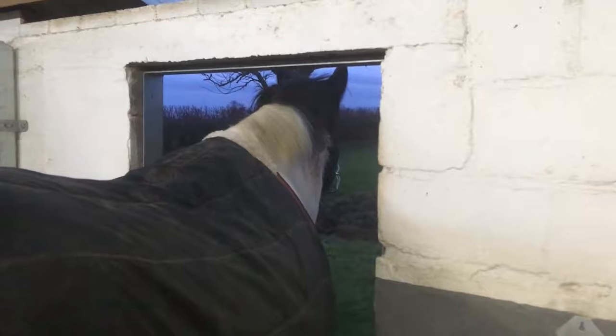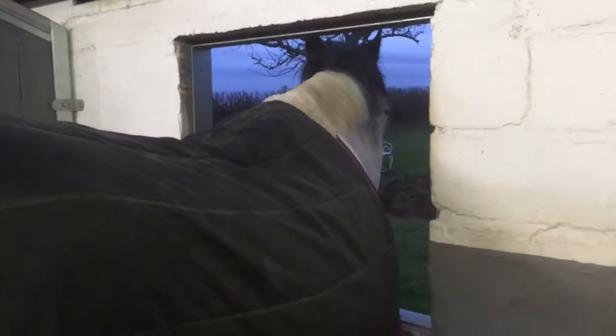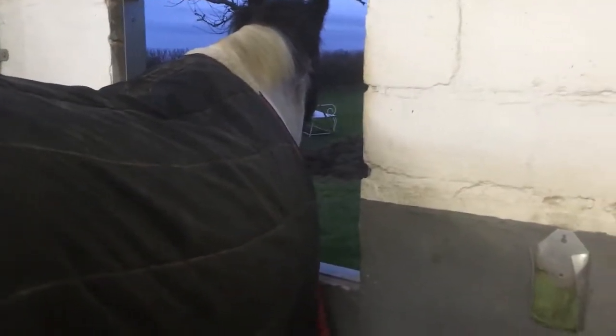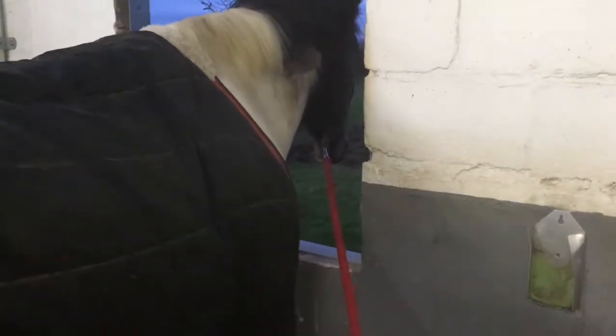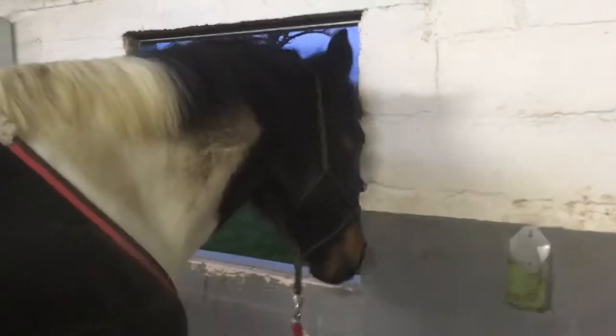Apollo always likes to have a look out of his window as soon as he comes in. Can't even take the halter off until he's had a little nosy. Is it all okay out there, Apollo? You gonna come here? You gonna come here? Come on. Good boy.